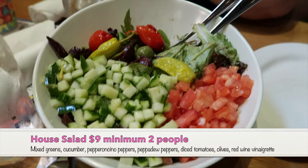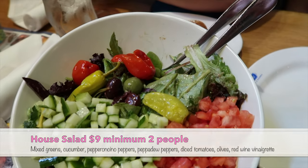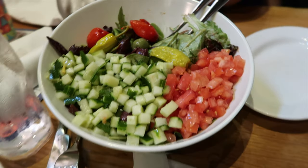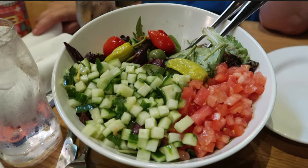A basic, plain, simple Mediterranean salad. What really stands out in the salad are those delicious green olives and the papadou peppers. Those are rare to find in any dish, so just a great combination and simple salad.